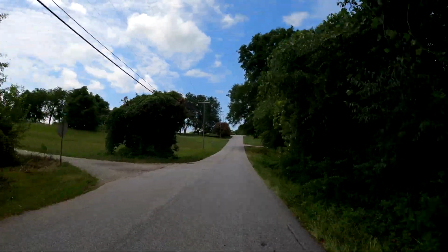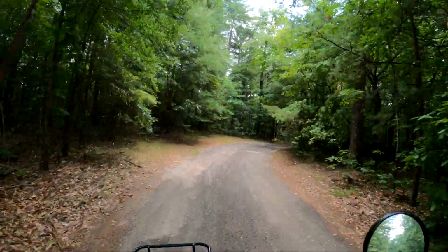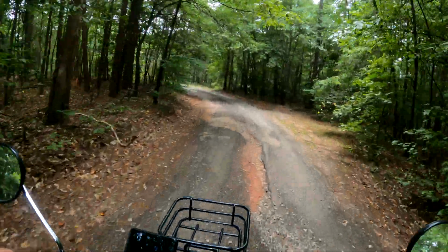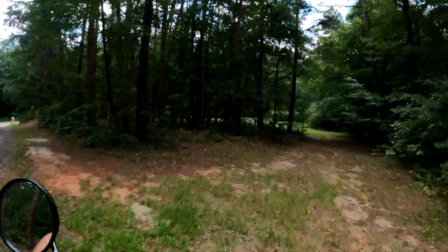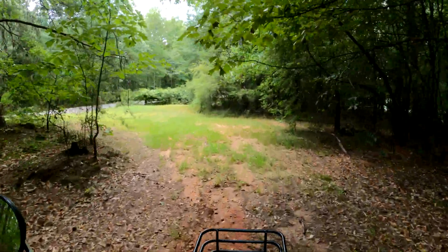Guys, let's go find some dirt. All right guys, as I mentioned before, these IRC GP1s are perfectly great for gravel like we're on right now, hard packed dirt, and asphalt. They're just a good all around tire. We don't get a lot of slipping. They brake really well and grip really good.